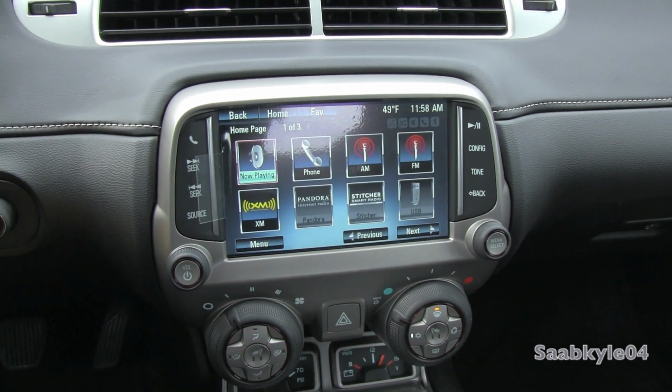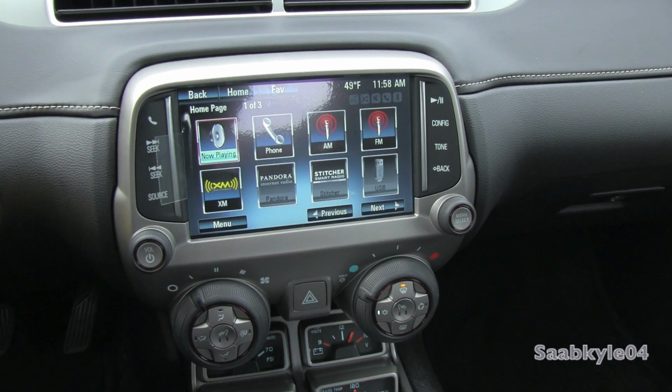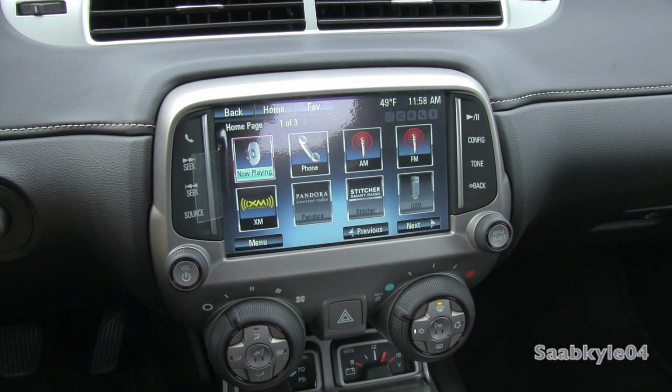Since the system's a hard drive based system, you can actually pause live radio and double back to re-listen to something that you've already listened to already. It's a pretty neat system, then you can pause it and then go back to live radio whenever you're done.